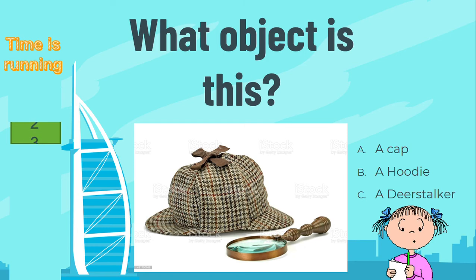The time is over. Please put your hands down, kids, and the correct answer to this question is C, a deerstalker. Let's continue with the next question.